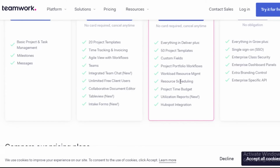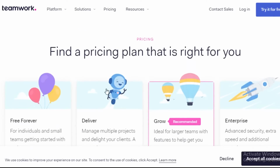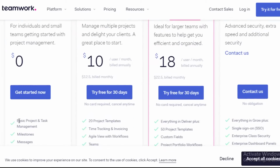You also get project time budget, all of those utilization reports and analytics, and HubSpot integrations. Teamwork is probably the best one if you're a project manager working in graphics and design, because their overall look and aesthetic allows you to manipulate a lot of their categories and fields to be optimized for artistic use.